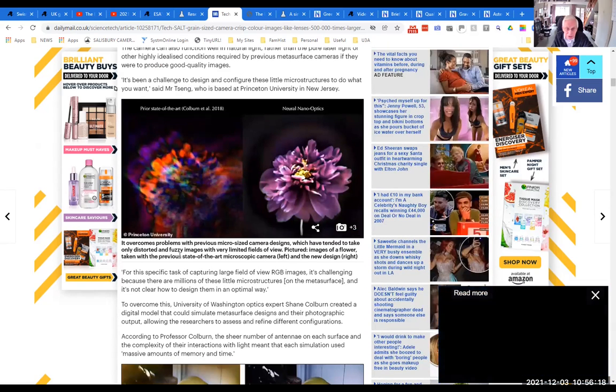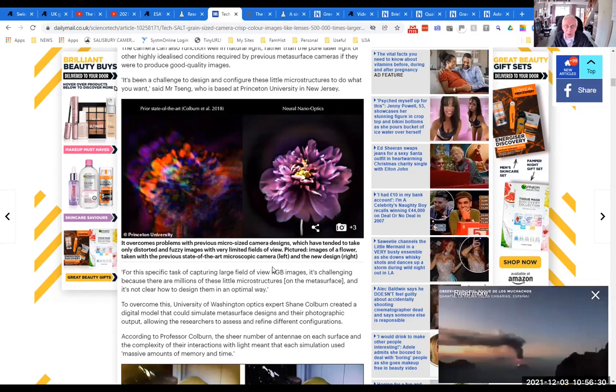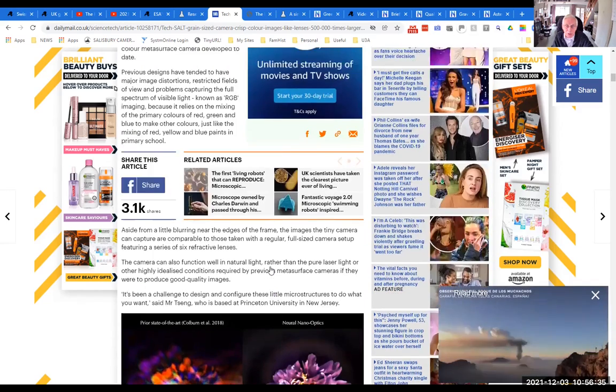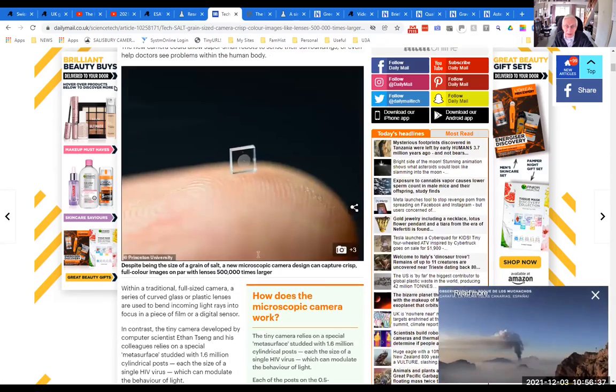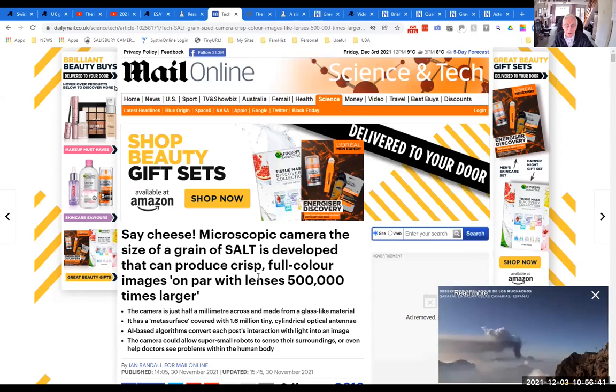I haven't really read it. Pictures, images of flowers: previous state of the art, microscopic camera on the left, and the new design on the right. So they're comparing like with like, with this new process. There it is, that's how big it is. And this is from the Daily Mail. How about that?